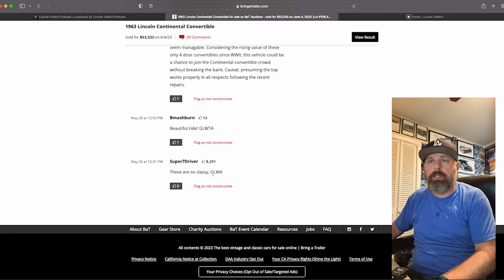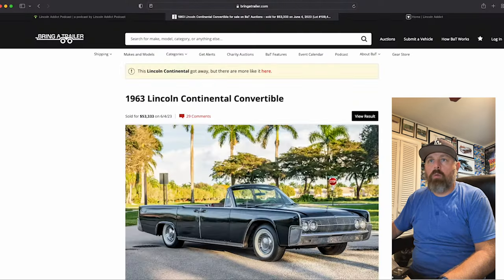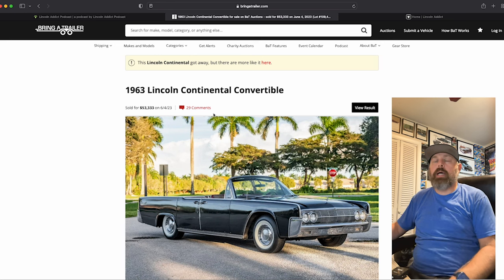By the way, if you don't know, this is good luck with the auction. It's typically GLWTA, if you didn't know that. So there you have it.